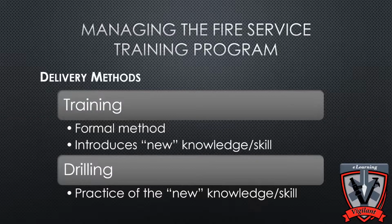At some point in a formal training session, we show the firefighter exactly what that ladder looks like, what the parts of the ladder are, how to raise the ladder, how to climb the ladder, and we introduce that in a formal training setting. Then we take the firefighter out on the drilling grounds and we allow them to practice that skill of carrying the ladder, raising the ladder, climbing the ladder.